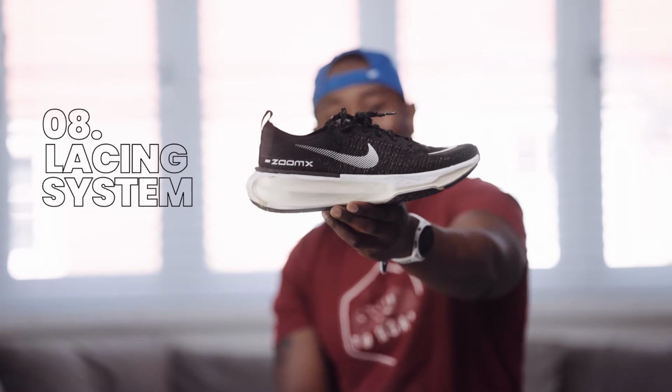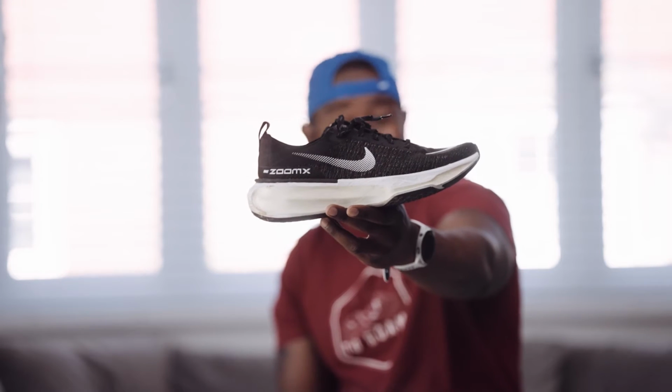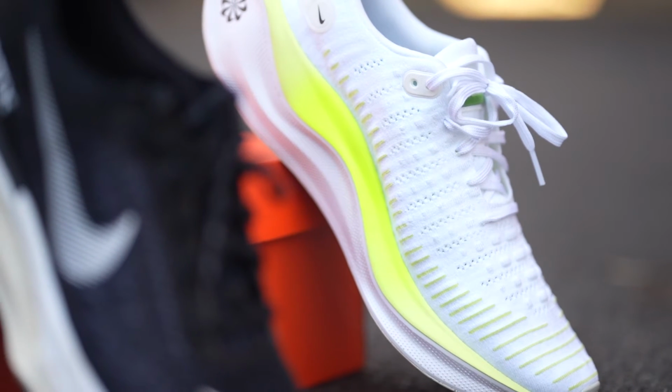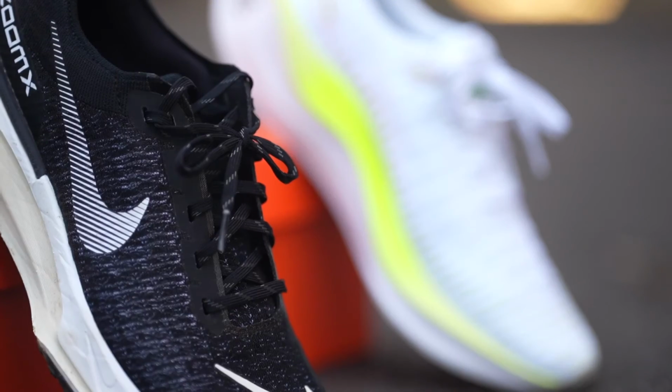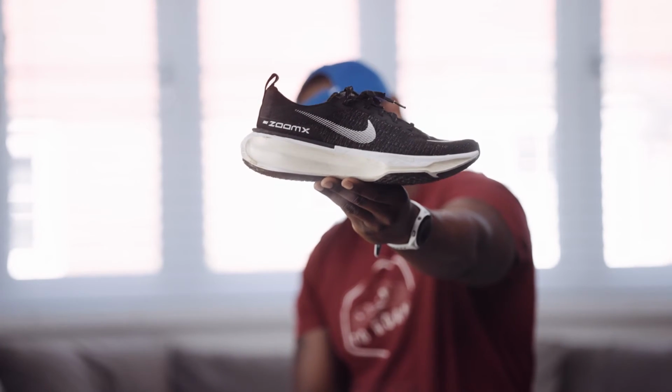I like it because it's simple, and the laces themselves are somewhat more technical. But what I like more about the Invincible Run 4's lacing system is how the lacing holes, the eyelets, are fortified with that extra layer. And that adds to the durability and the resilience of this shoe. So yeah, I give it to the Invincible Run 3.